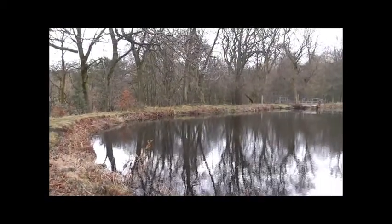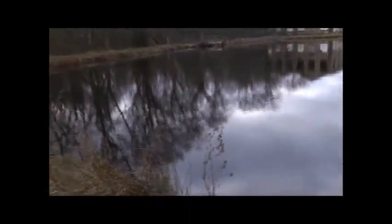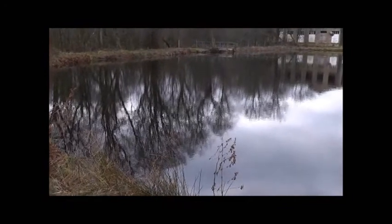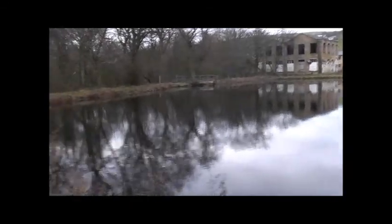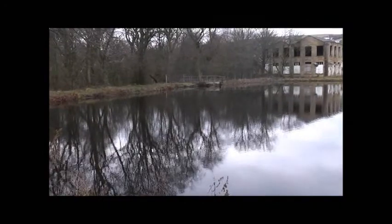So I'll give you a little bit of a tour of the swim as well, just while I'm at it. Down there in this corner is where I caught a carp once. My biggest one was 15-10 from this corner, but I cast from over on that far banking, which is a swim called the Flats. I had some pictures in the Impossible Lake video if you want to check that out, to have a look at all the names of the swims and things.